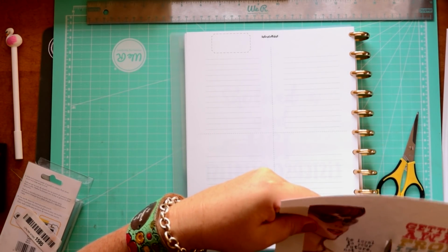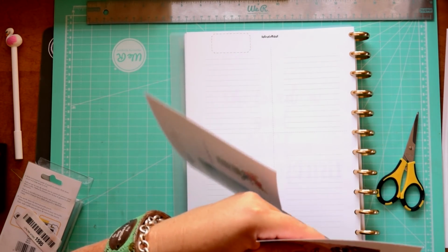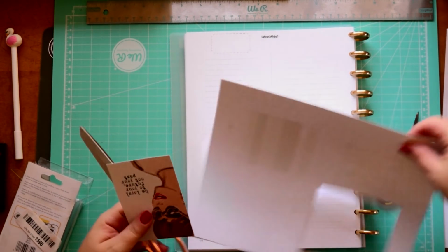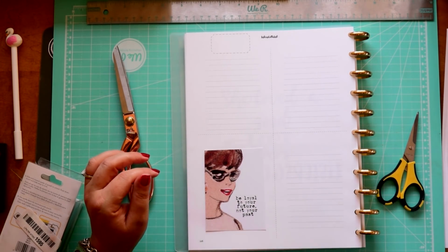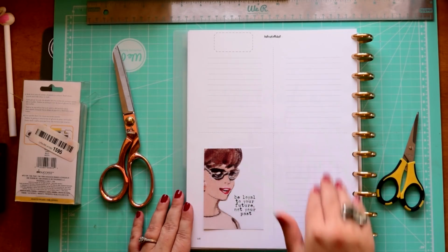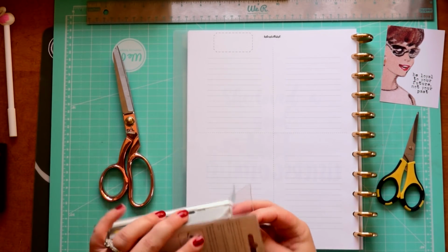Sometimes some prompts speak to you more than others, and if that's the case, then rather than have this empty hole in your page, you can cover up the lines with a journal card. So there's always that option, and then you could fill in lists on the others. So I'm going to put that to the side as a possible option.